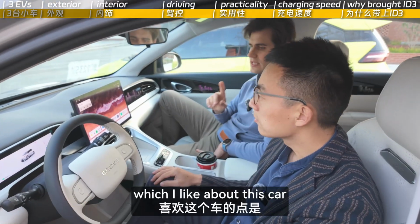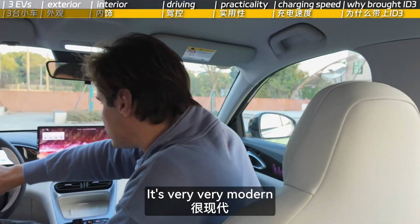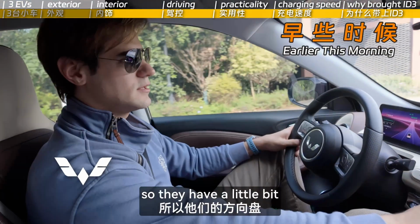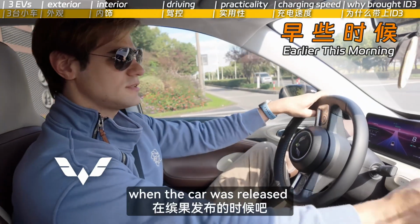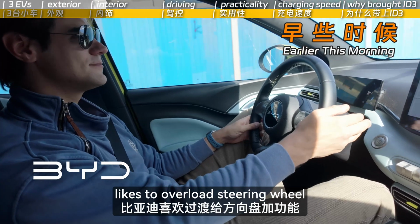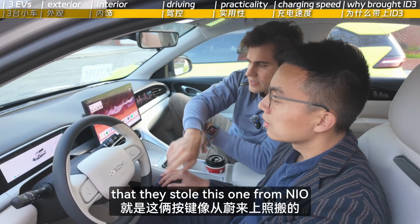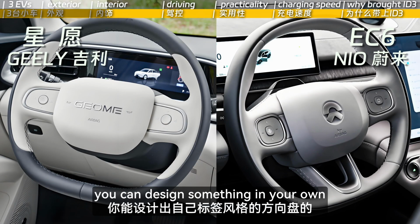And one more thing which I like about this car, the most about everything, is the steering wheel. It's very, very modern. Like Wuling is the oldest car, so they have a little bit more traditional style of the steering wheel, which was very popular at that time when the car was released. BYD, they have very traditional. In general, BYD likes to overload the steering wheel. What I don't like about this steering wheel is that they stole this one from Nio. Come on, Geely, you're such a big company. You can design something on your own.